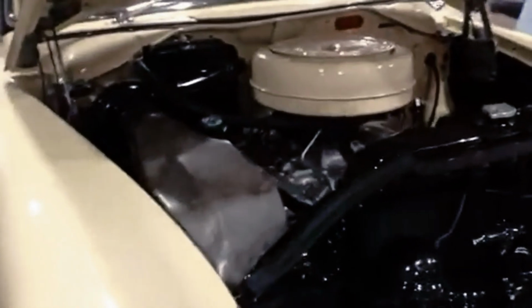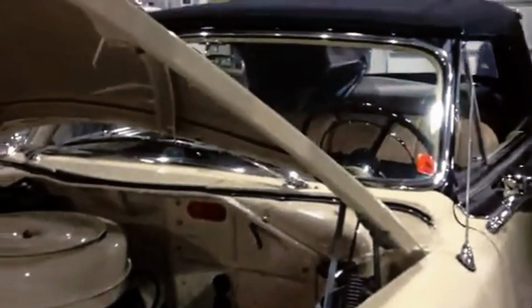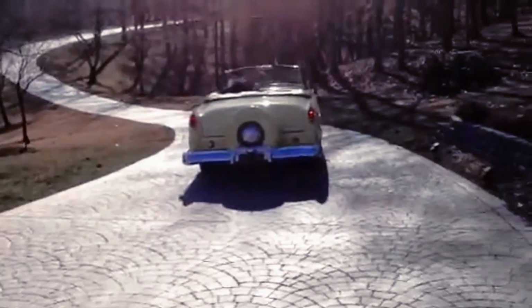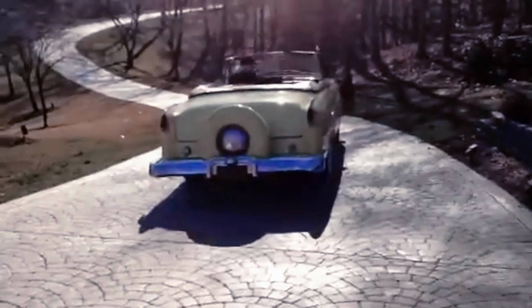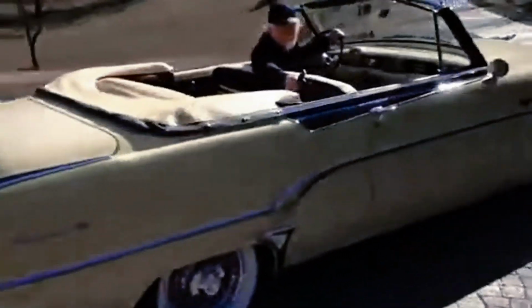Introducing a groundbreaking engine isn't enough if the rest of the car feels outdated. Dodge's focus on the Red Ram V8 was admirable, but the lack of innovation in other areas held the Royal back. In the 1950s, bold and exciting styling was as important as performance. The Royal's conservative design failed to resonate with buyers seeking cars that reflected the optimism and exuberance of the era.